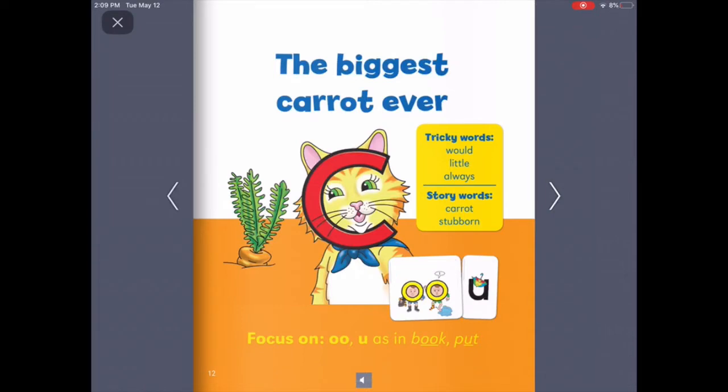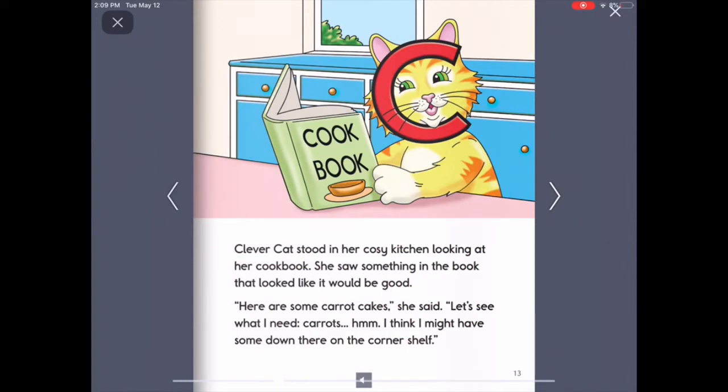We're also going to read this book. This book is called The Biggest Carrot Ever, and this one has the sound in it. So make sure you write down any words that have the boot or foot twins in it. These ones would be more of that foot sound.